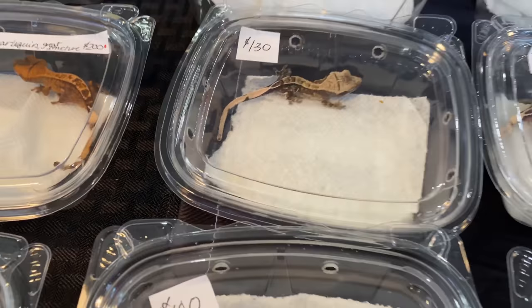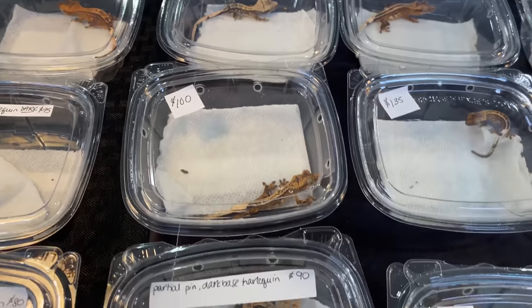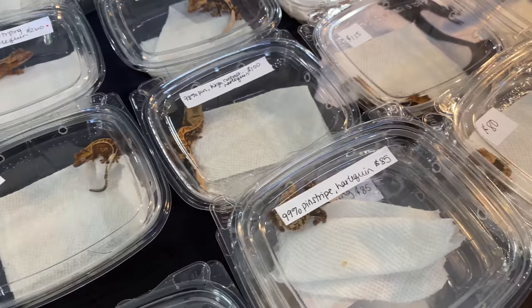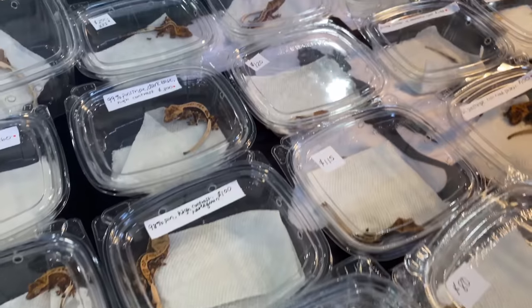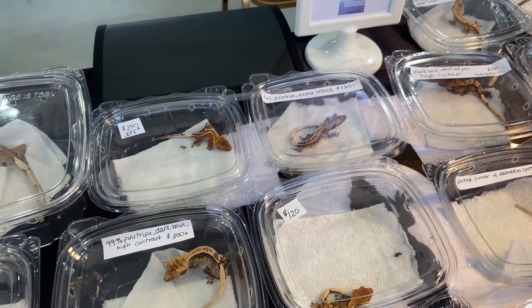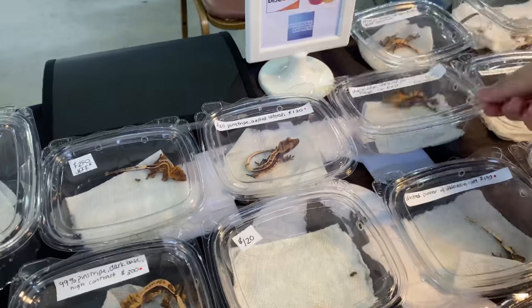I like this one, that's nice too. Definitely some nice crusties. Cool pinstripe there.